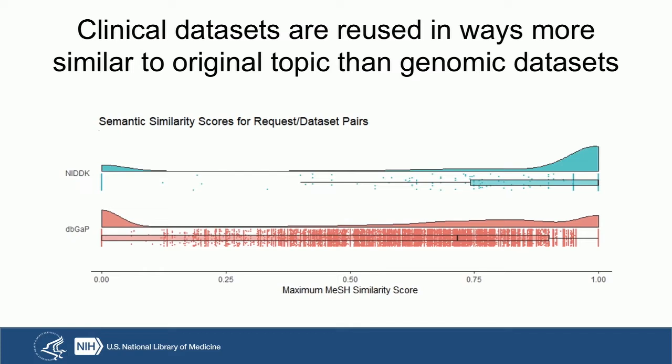So what we see when we look at this is that, again, there are differences in the ways that clinical data sets are used versus genomic data sets. On the left here, items that would score 0, they're nothing alike. On the right, items that scored 1, they're exactly the same topic as the reason for which the data set was originally collected. In addition to these being somewhat different between clinical and genomic research, what I think is also interesting here is that a not insignificant number of these have a semantic similarity score of 0. People are using these data sets for an entirely novel topic, completely different from what the original data set was intended for. And we also see a pretty broad spread, particularly in the genomic reuse of these different topics.